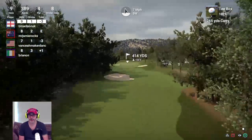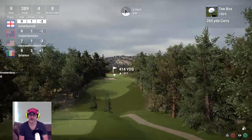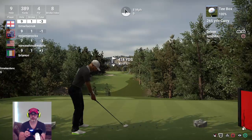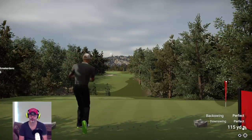I would imagine that bunker is smack bang in the middle of the landing zone for a driver. So we need to make sure we hit this straight and true, which we have done.